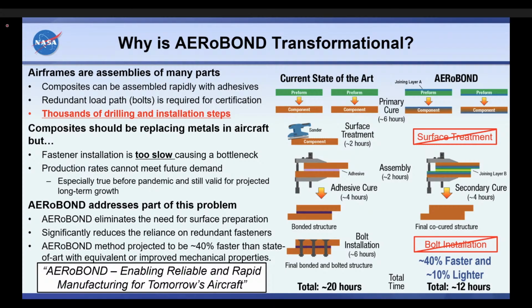And so AERoBOND tackles that problem in a few different ways. It eliminates the need for surface preparation, and so we'll talk a little bit about that. So we move down the charts here on the right. This compares the state of the art to AERoBOND. You start with your two uncured preforms. You can think of each of these as, say, your wing skin and your stiffener or your rib. Both components, whether it's the normal state-of-the-art way of making composites, or the way you would do it under AERoBOND, go through a primary cure cycle. You make the two parts separately, and it's done in an identical process. The only real difference in AERoBOND is we add a layer to the surface that we're going to eventually bond in a later step.